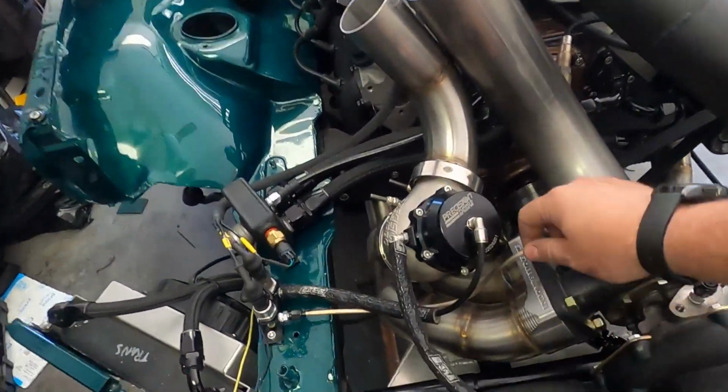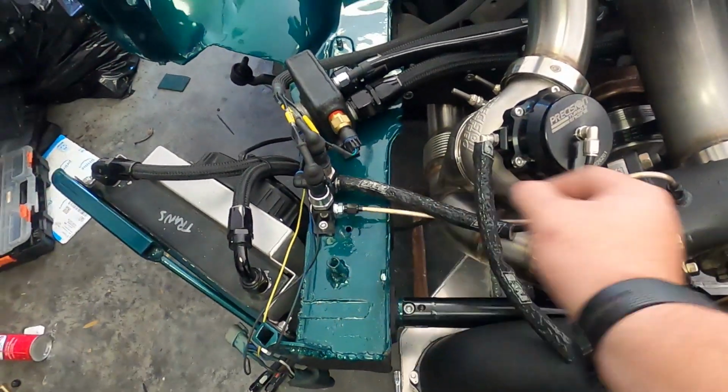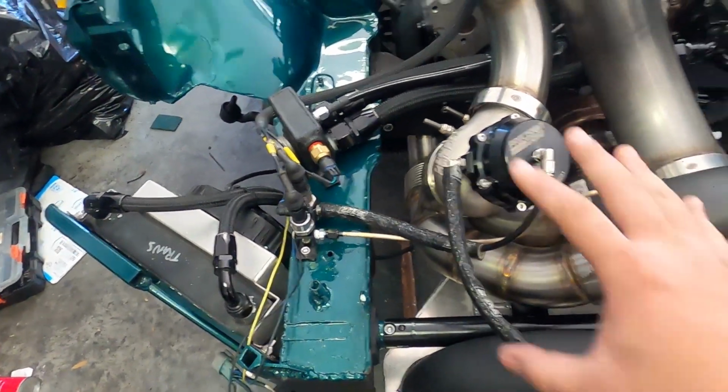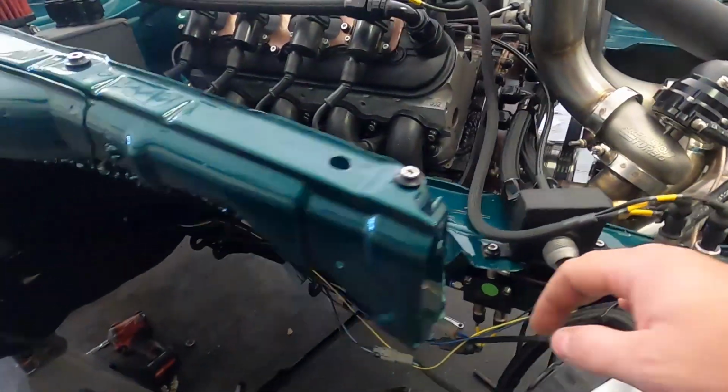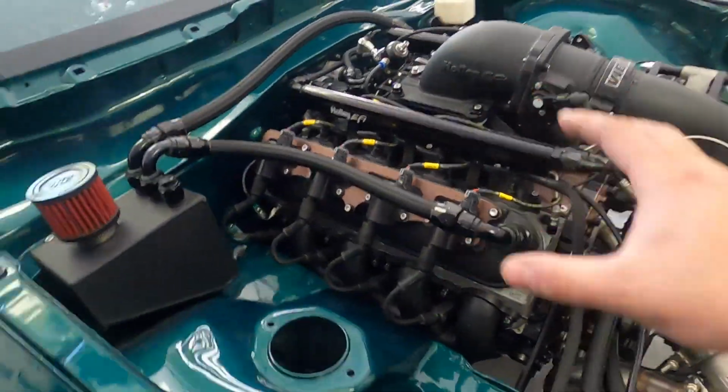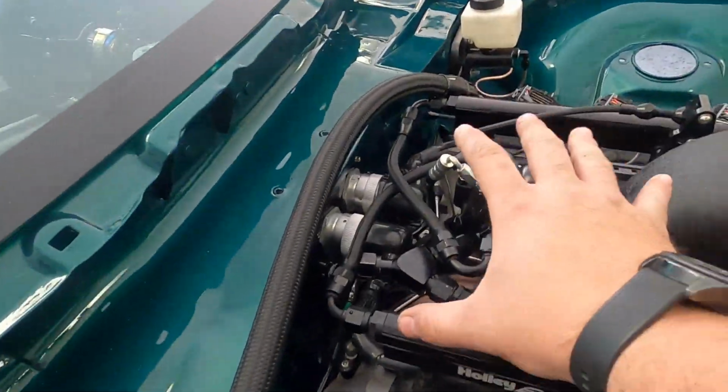I made a little line for the back pressure sensor. Everything for the plumbing of the CO2 is hooked up. Boost controller is hooked up. The line goes through here to a bulkhead and goes up to the CO2 bottle. Breather lines are on. All the fuel lines are on.